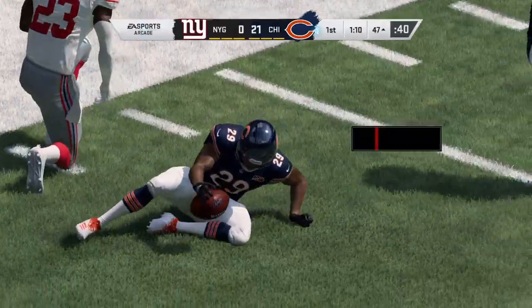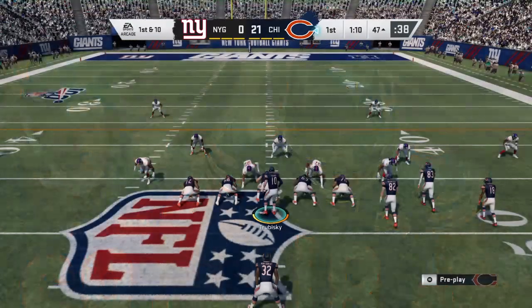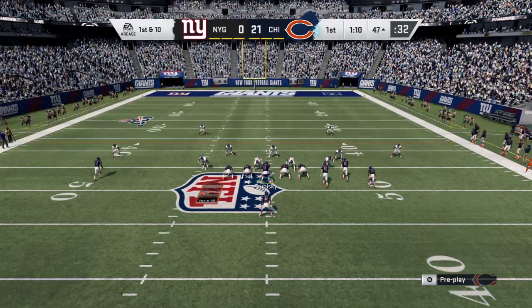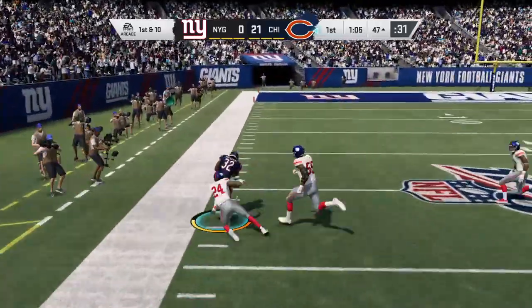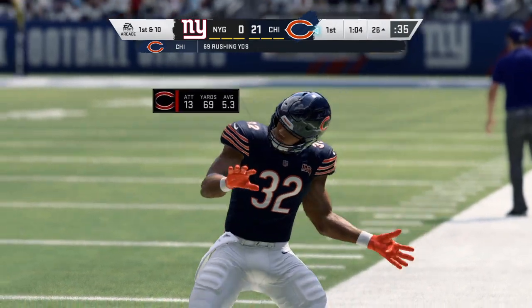12 yards on the return that time, and it'll be a short field for the Bears as they take over, first and 10. They'll run on first down. It's Montgomery. That burst, good for 20 and a first down.